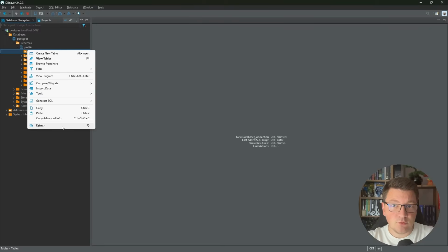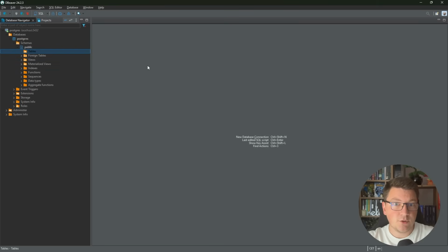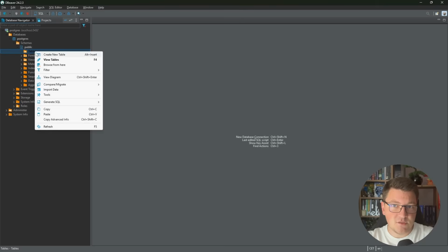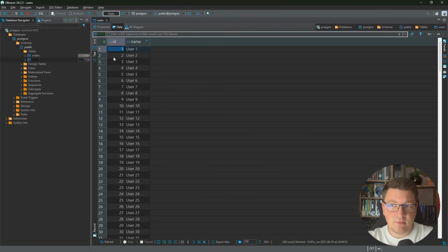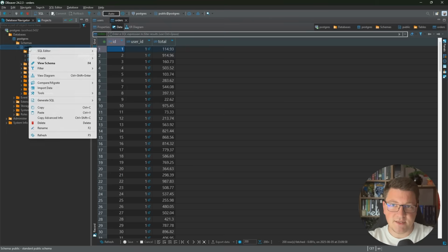If I jump into DBeaver while this is running and refresh the tables, you can see that there are no tables inside. And this is because I have a database transaction wrapped around all of these operations and none of them are going to be visible until the transaction completes. So now that my script has finalized, we should see the users and orders table in our database. And if I open them, you can see that I have some data inside. So now we can finally test our so-called performance tip to see if it makes a difference.